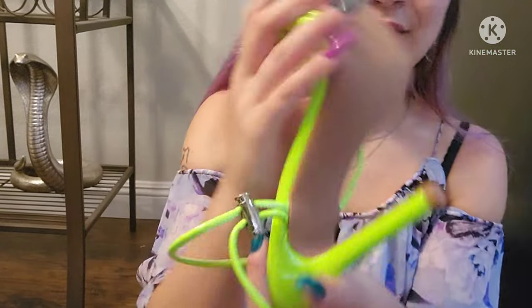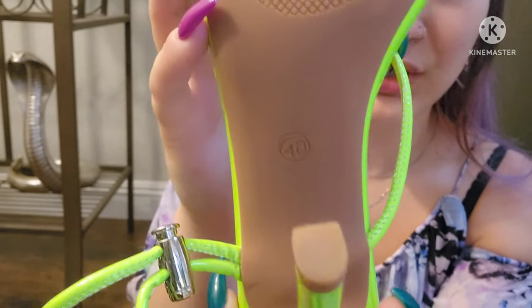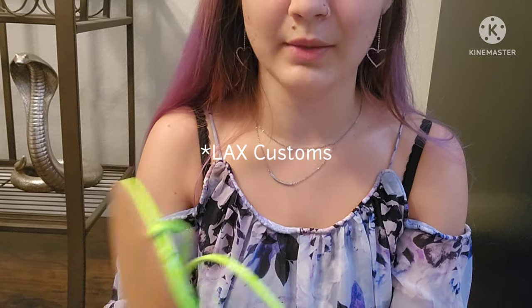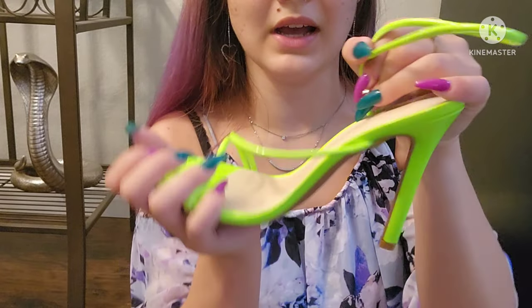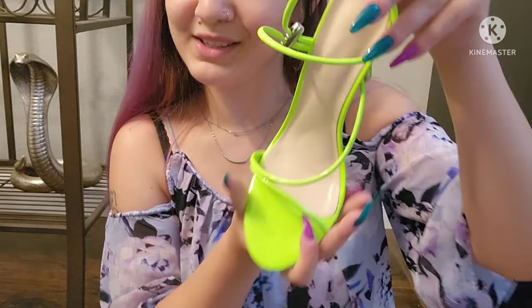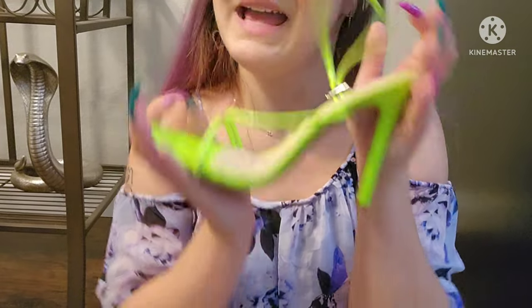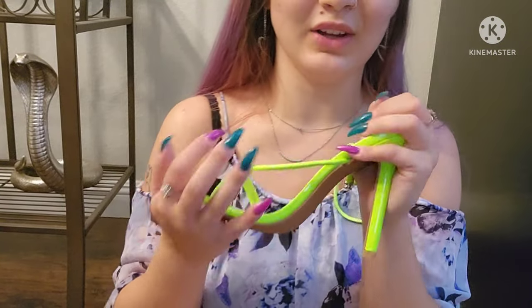These are a size 40 as well. I'm not sure why they're using European sizes. Maybe that's just what they do in China. I want to say these came from China because they've got a huge LAX sticker on the box. But yeah, these are amazing. These are a must-have in your closet, and they're so comfy. Like, they're going to look so sick with my vacation fits. But yeah, so let's move on to the very last pair of shoes for the video. And then we will close it out.